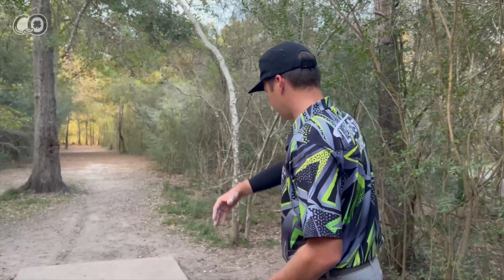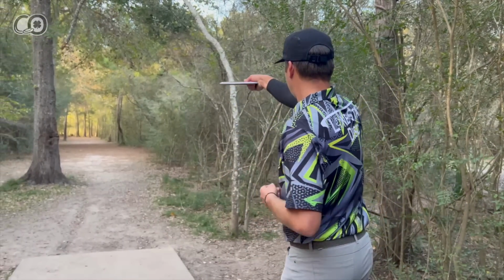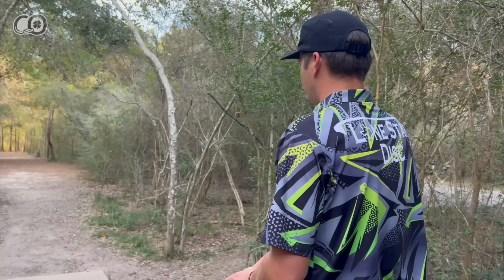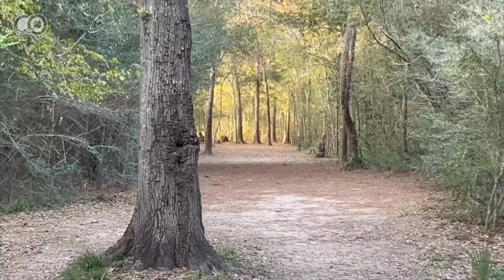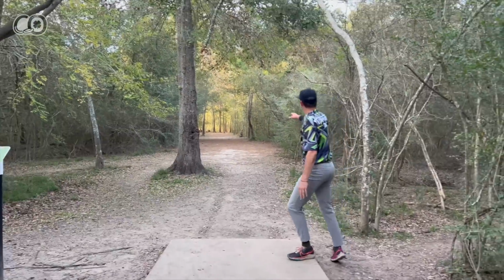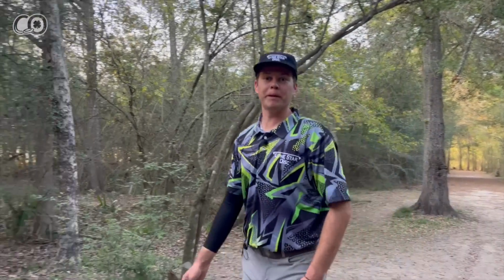Gotta figure out my footwork. These tees are just slightly short for a tall guy like Connor. Can I get the flip up? Oh, I flipped a little bit, but I had the nose just up a bit. And that tree saved me from finding myself in the rough. I'm gonna have a long open look.